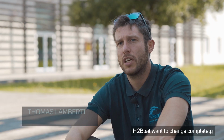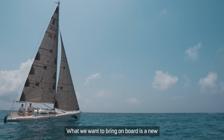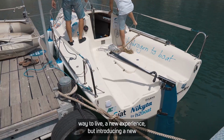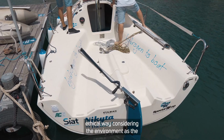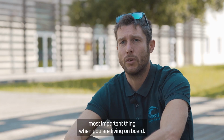H2Boat wants to change the nautical sector completely, and we want to do that using hydrogen technology. What we want to bring on board is a new way to live, a new experience, but introducing a new ethical way, considering the environment as the most important thing when you are living on board.